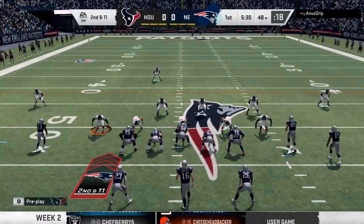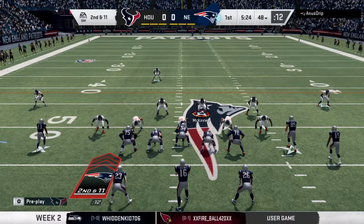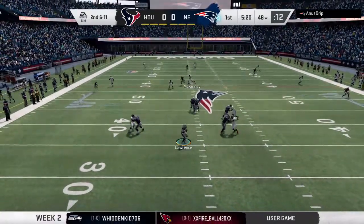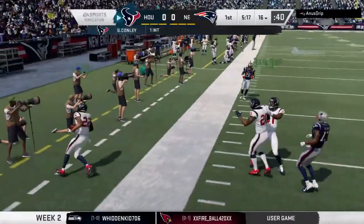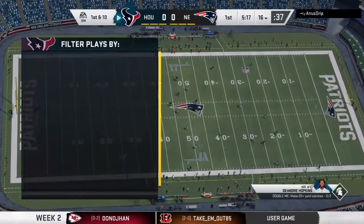Watch the pass. At their 48-yard line. From the gun, Lawrence. He sets to fire deep. The ball popped in the air and intercepted. Picked off by Garyon Conley. Defensively that time, they were in zone coverage.